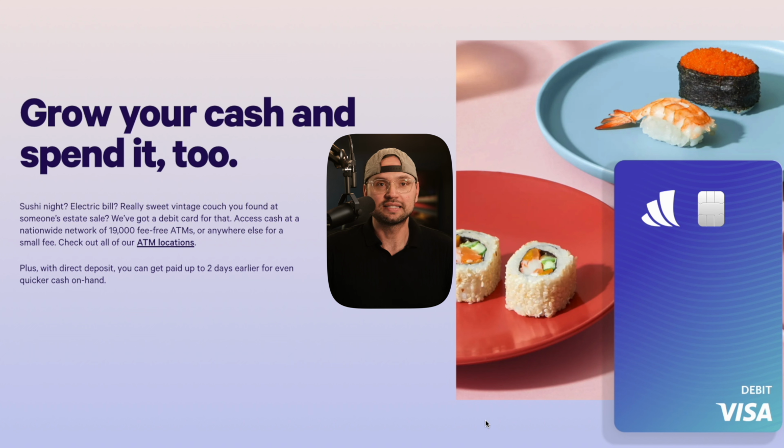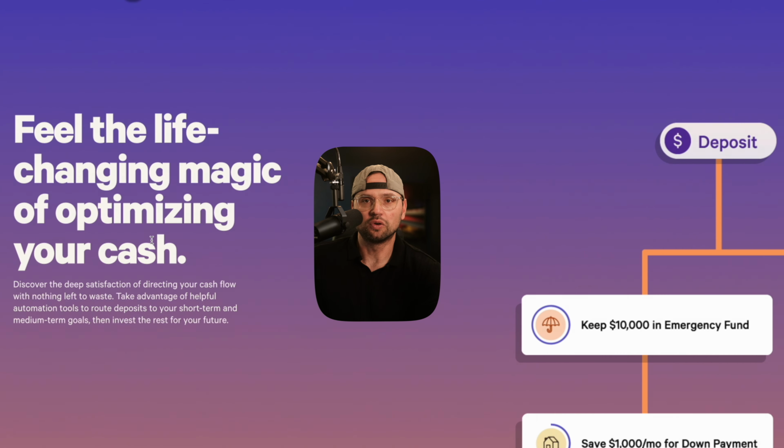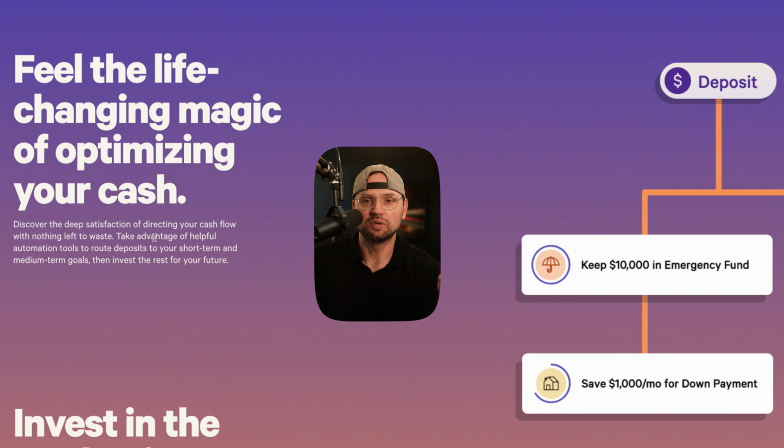And if you direct deposit into their account, you can get paid up to 2 days earlier. That's a pretty common offer for what's out there nowadays, but I'm glad they have it. And I haven't personally tried this feature, but it looks really cool. So what they're saying is that you can basically set up different goals to optimize where your cash goes whenever you deposit it. They say that they have automation tools to route your money for medium-term goals.